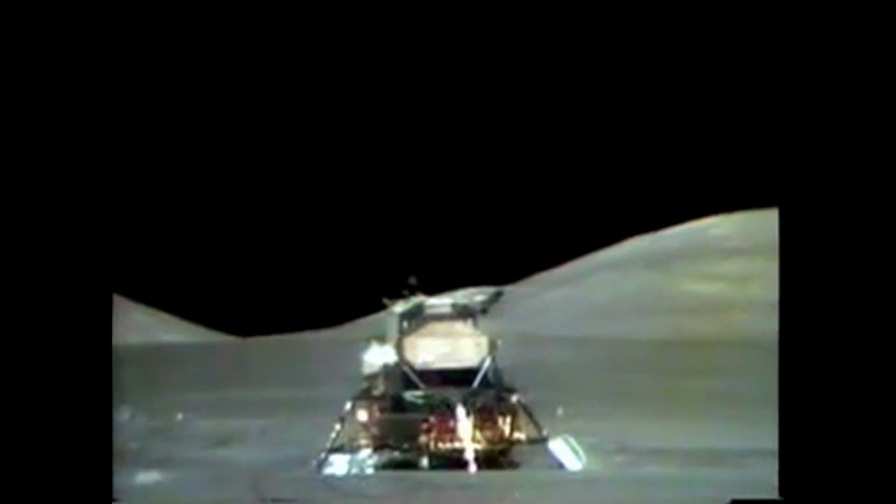This is the same event from Apollo 17. 3, 2, 1, ignition. Right away, Houston. Vector grid. X-Side.